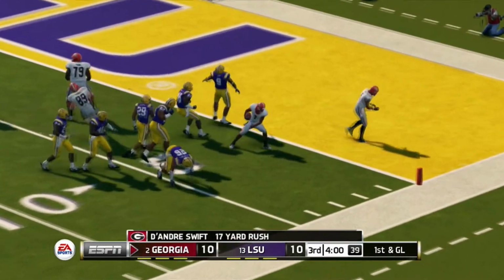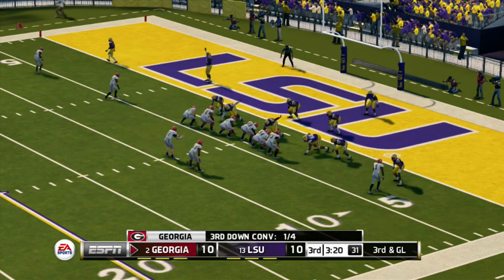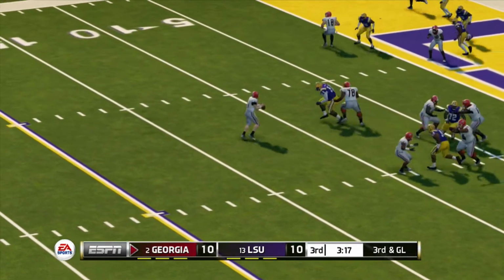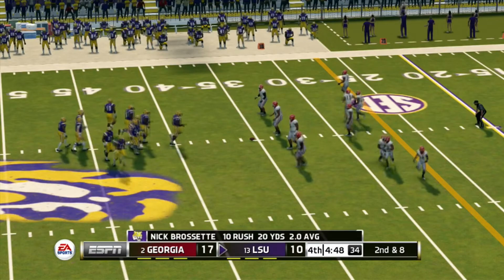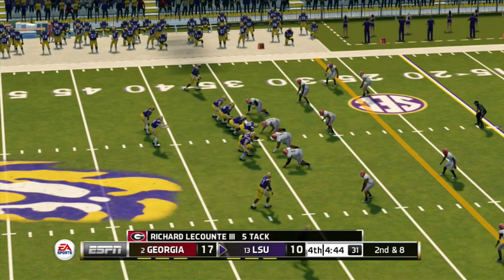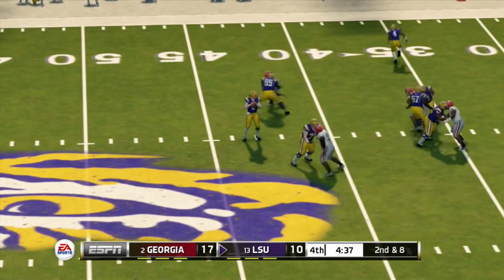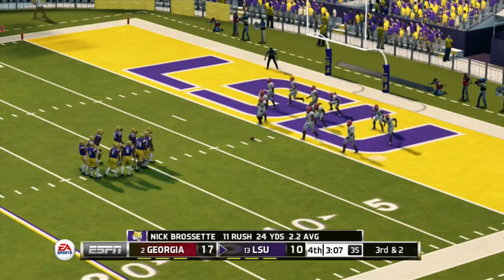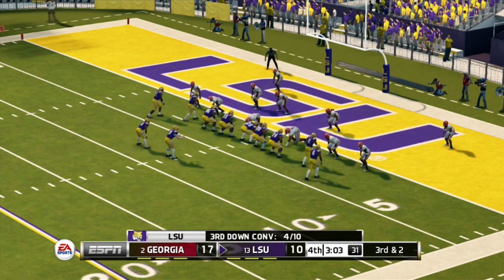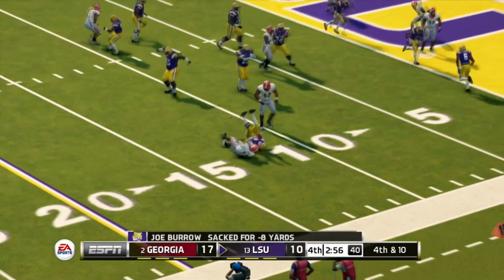Inside the 10. What a play to set him up with a first and goal. Really a tough spot for an offense to be in against this crowd in this stadium. Scrambling around. Zips it to his receiver. Touchdown. Line. It's second down. Quick pass. That's a great two yardage. So it's third down, and they've got about 2 yards to go. Here they come. And he is drilled at the 10-yard line.